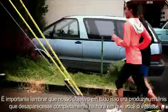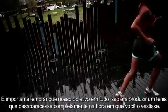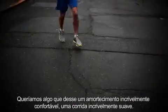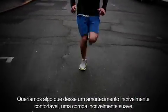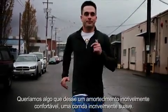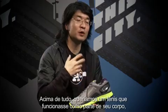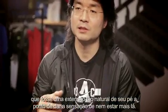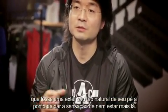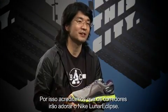The important thing to remember is that our goal in all of this was to create a shoe that would just completely go away once you put it on. We wanted something that would provide incredible plush cushioning and an incredibly smooth ride. Ultimately, we wanted a shoe that would work as one with your body, such a natural extension of your foot that it would completely feel like it's not there anymore. That's why we think runners are just going to love the Nike LunarEclipse.